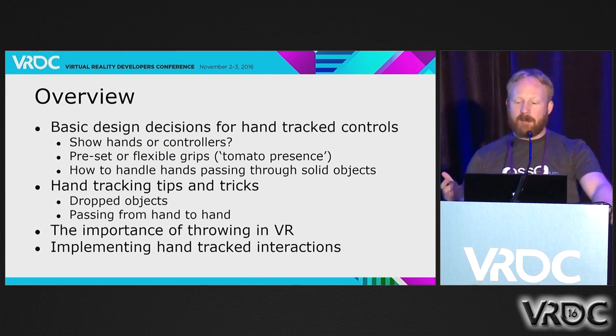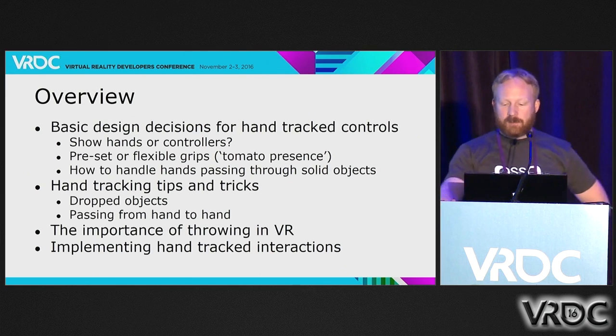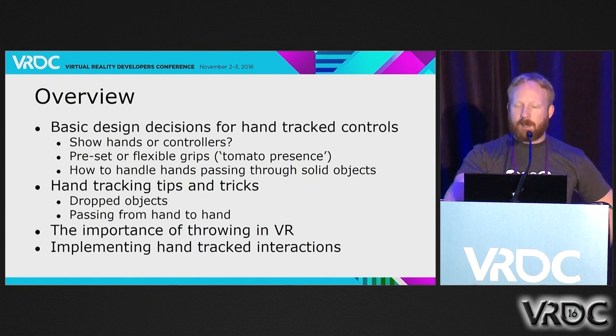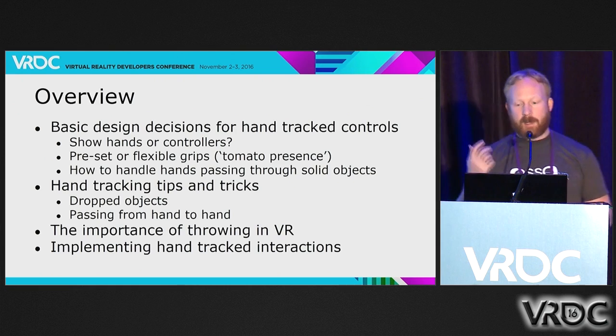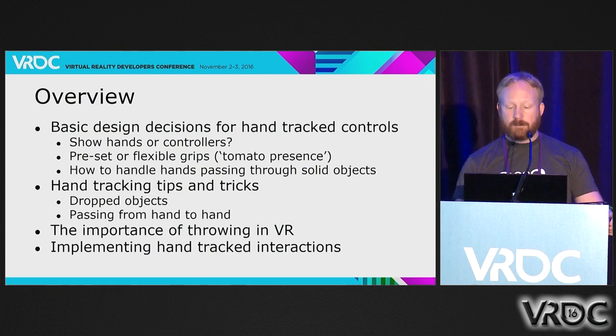So I don't think I need to spend any time convincing anyone who's tried hand track controls of how much immersion and presence they bring to VR experiences. At Osso, we really believe that hand track controls are hugely important for training applications, and having people actually physically perform the steps of a procedure with their hands has tremendous value for effective learning and retention.